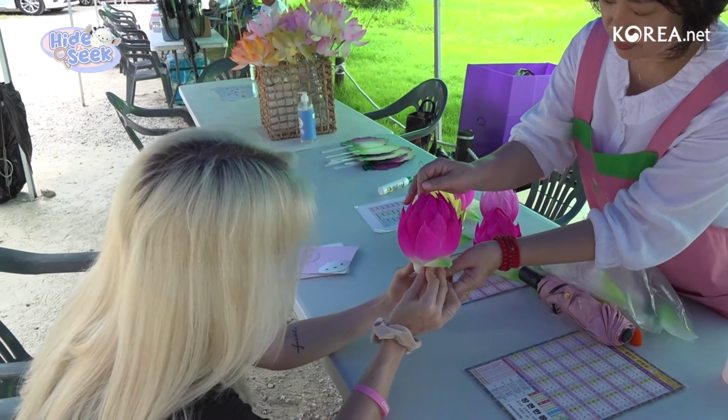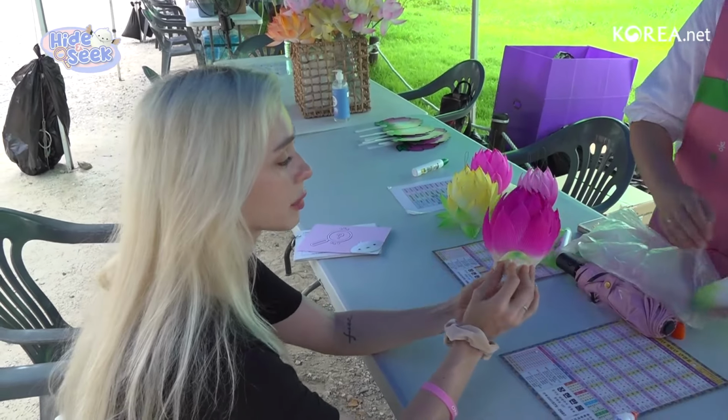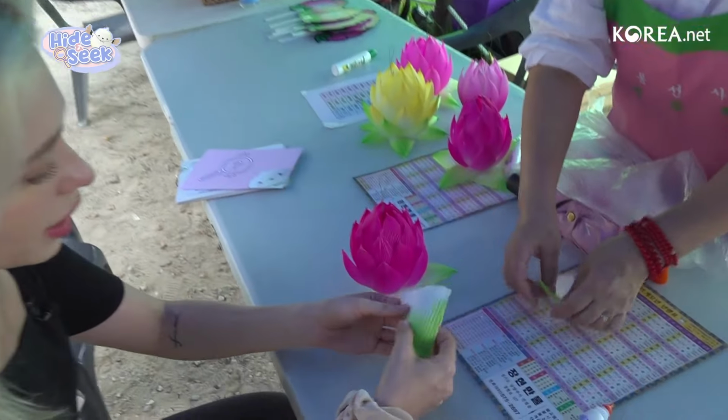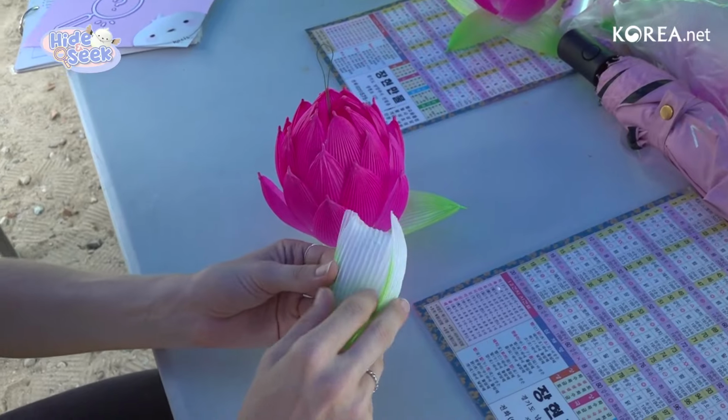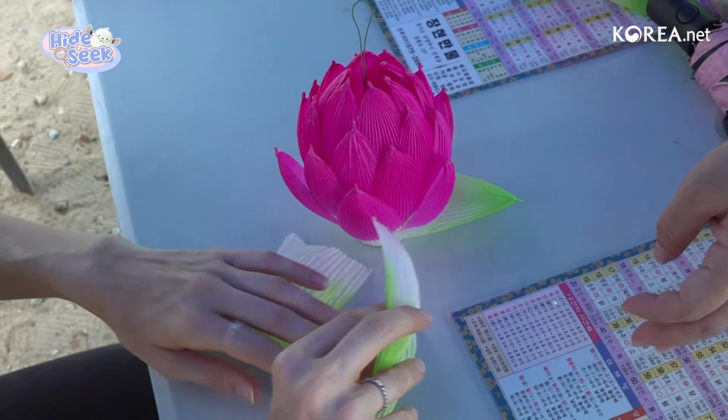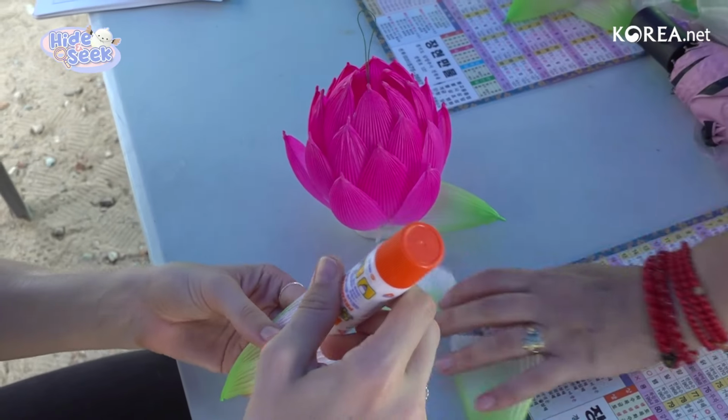All right, so now we're going to make the petals on our flower here. Alright. Wow. I gotta be honest, I'm very thankful for the respite from the heat for a moment. It's quite lovely.